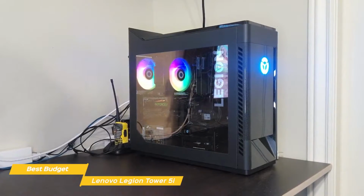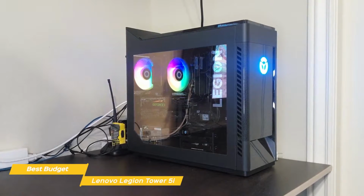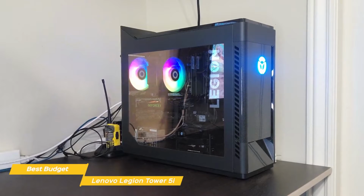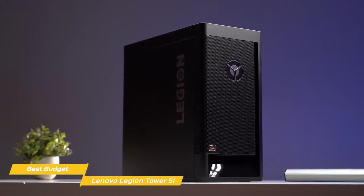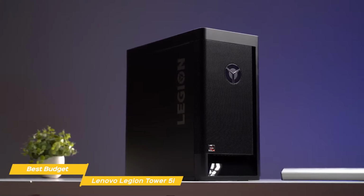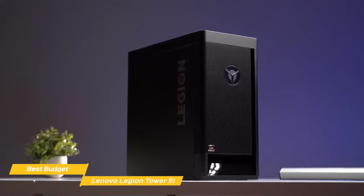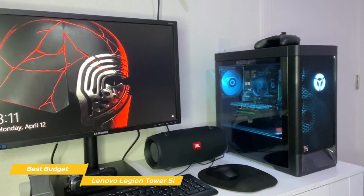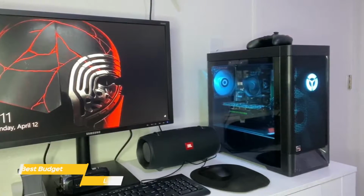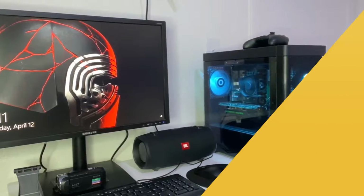Removing 2 thumb screws gets you inside the Legion Tower 5i, with the CPU, GPU, RAM, and all other slots easily accessible. The 2021 Lenovo Legion Tower 5i is a budget gaming desktop that's ideal for first-time purchasers, and for the price, is a good choice. You'll get stable 1080p gaming performance that you can configure with the hardware you want when you purchase, or can easily upgrade the components at any time down the road.